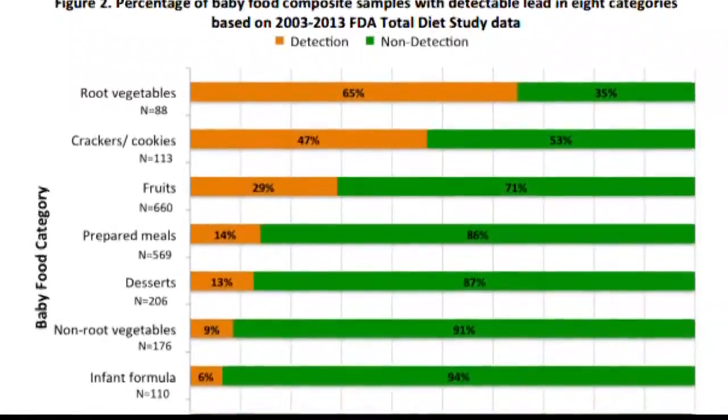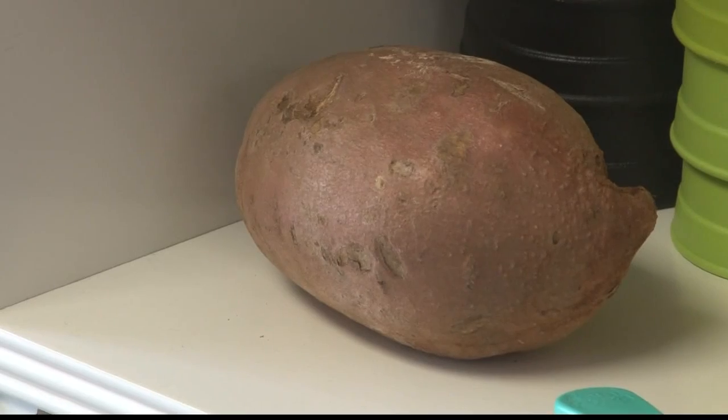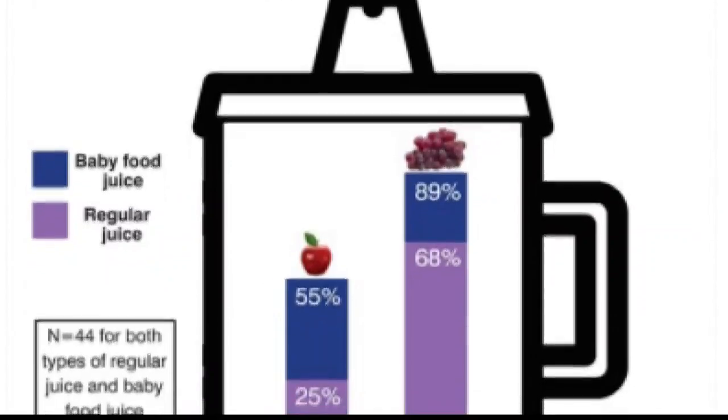The report shows lead was most commonly found in fruit juices like grape, apple, and pear, root vegetables like sweet potatoes and carrots, and arrowroot cookies and teething biscuits. Some of the baby versions even had more lead than the regular versions. This is not okay. Our food should be safe.